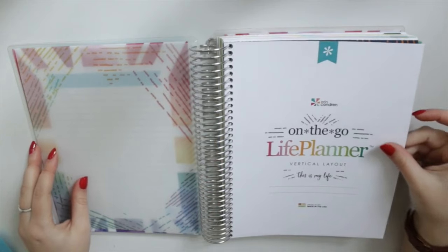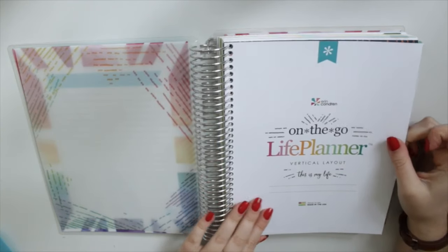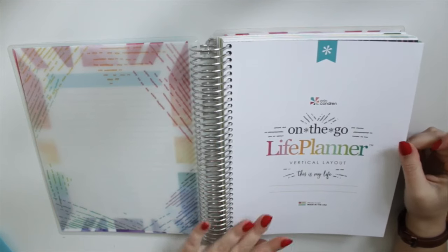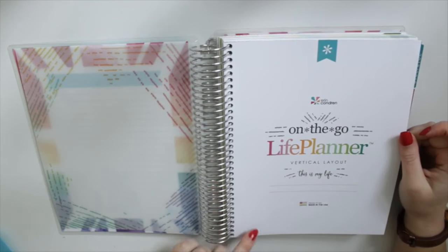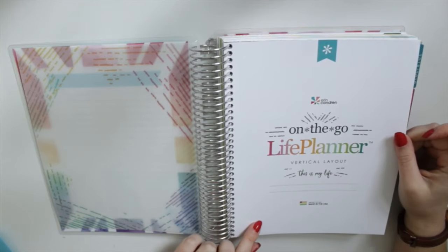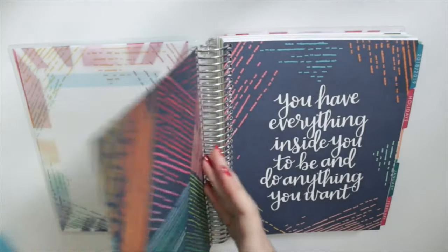And then we've got the first page, the on-the-go life planner vertical layout. This is my life. I didn't actually get a chance to get Erin to sign my planner. I wish I had. I had a chat with her and I snapped a picture with her, but I didn't get her to sign my planner, and I wish I had now, because that would have been cute. But oh well.